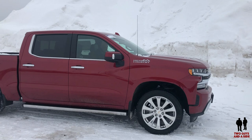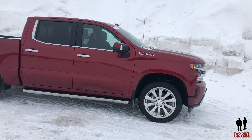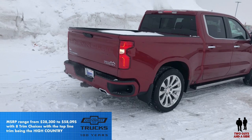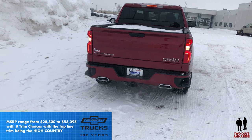It's bigger, stronger, and lighter than the previous generation. More choices so you can get the capability you need. One that's built on the legacy of the most dependable, longest-lasting, full-size pickups on the road. MSRP ranges from $28,300 to $58,095 with 8 trim choices, and with this, the top of the line, the High Country.